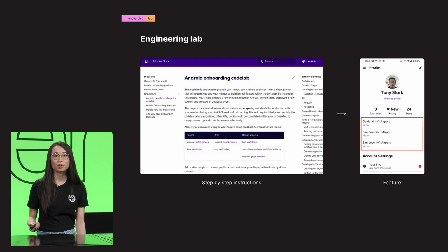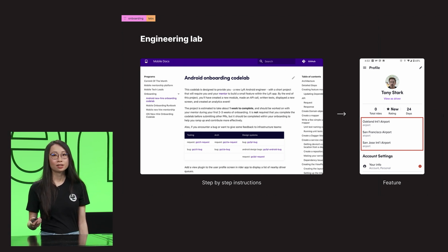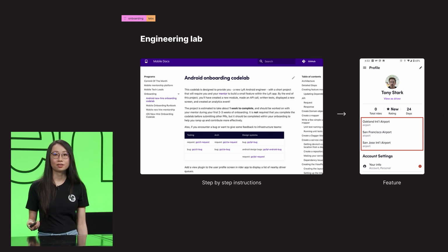Similarly, for engineering, we have code labs. Here's an example of the Android code lab, where engineers work with a mentor to fetch information from an API and display that information using LPL components.